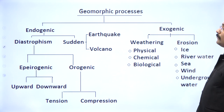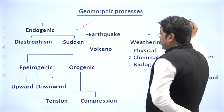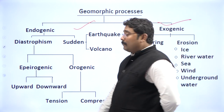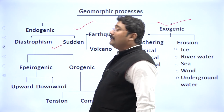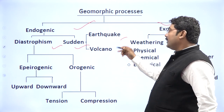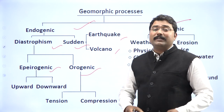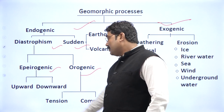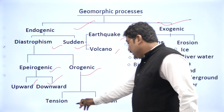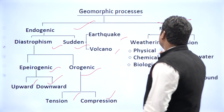As you can see, geomorphic processes are divided in two parts, endogenic and exogenic. Endogenic are again divided into two parts. Diastrophism means slow, sudden means sudden: earthquake and volcano. Epeirogenic and orogenic. Epeirogenic means tearing and shearing forces, upward and downward movement. Orogenic, tension and compression, folding and faulting.